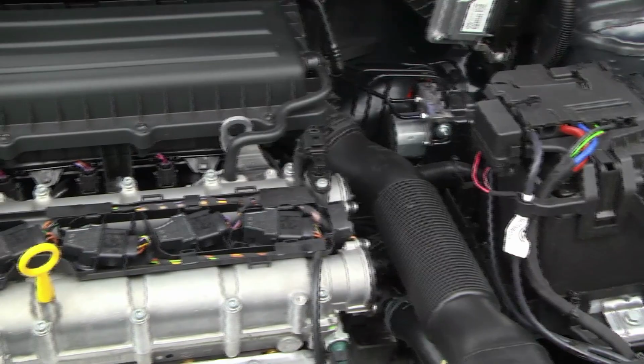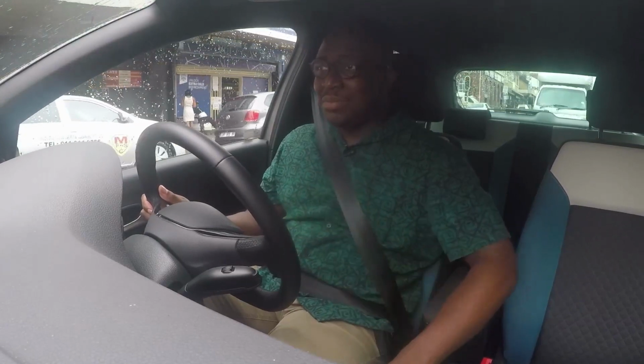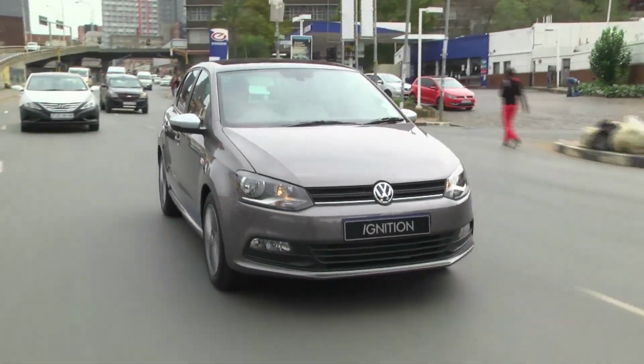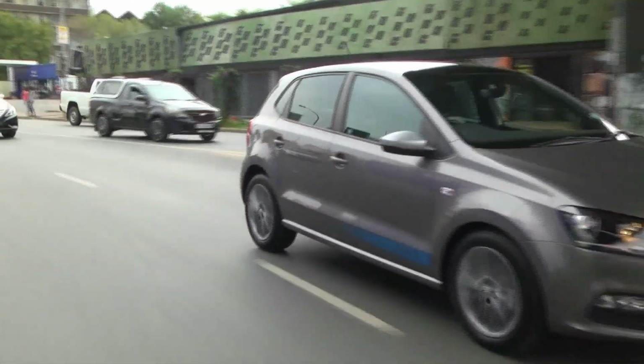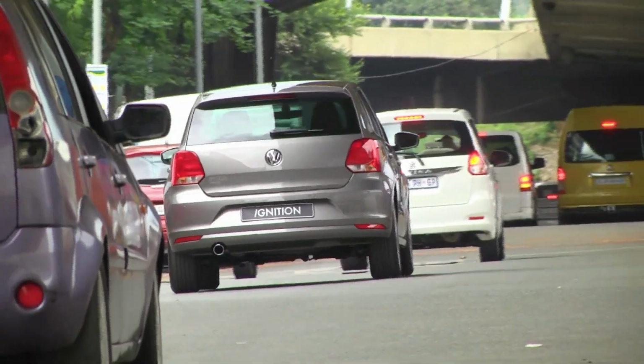Under the hood, I have got the 1.4 litre normally aspirated 4-cylinder engine, and it produces 63 kilowatts and 132 newton meters of torque. Now, a little thing I must admit on my side, when I first drove this car and I gave it some beans, I thought that this was the 1.6 Vivo because I was quite surprised by how effortless it was getting around town, and I'm quite impressed by the fact that this is actually the 1.4.